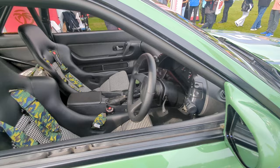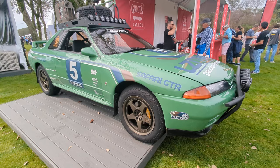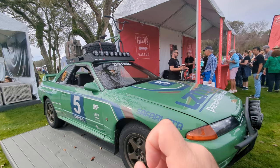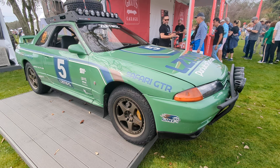Safari GTR, Skyline GTR. Do watch my driving review of the original GTR. That was an incredible car to drive. I would love to review this one too. Love the BMX bike too. I do actually have a video where I show you how to drop in and fly out of the skate park. Yes, I do. Search Driving Ivan drop in or fly out and you'll find that one.